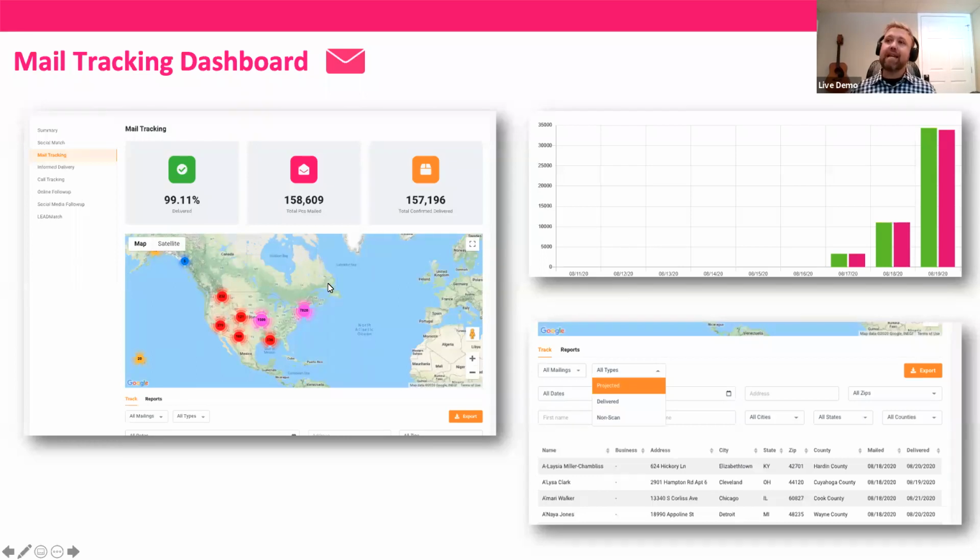So our mail tracking dashboard will show the overall delivery percent, the projected and the mailed, and it has a beautiful, stunning Google map where they can actually drill down to each individual piece and see where that piece was delivered in real time. There's also a projection graph that'll show when the mail is supposed to hit mailboxes, that's the green bar, and when the mail did hit mailboxes based on those projections.